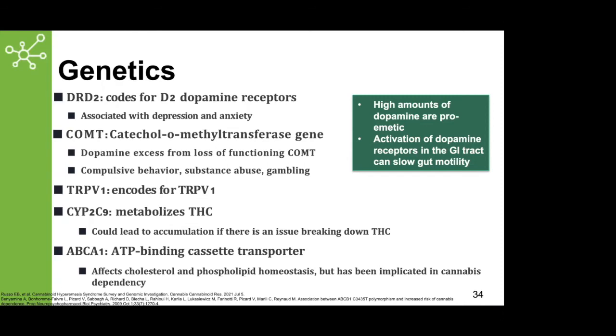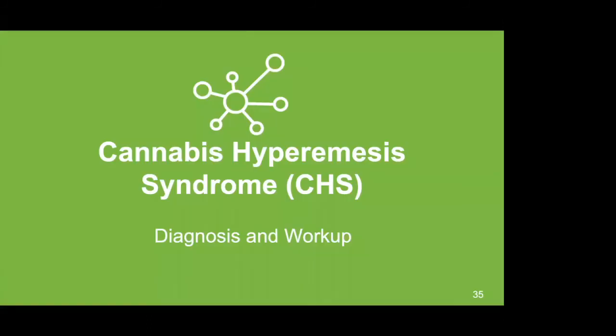The TRPV1 gene will encode for TRPV1. Again, there was significance with CYP2C9. And there was also significance seen in the ATP binding cassette transporter, which namely affects cholesterol, but it has been implicated in cannabis dependency. Now that we've set the stage for all the pathology, let's talk about diagnosis and workup real fast.